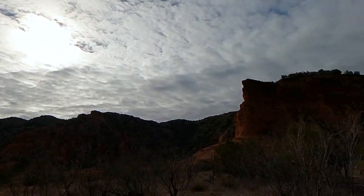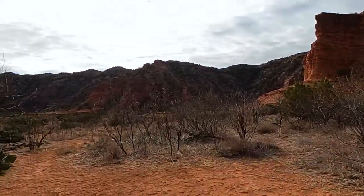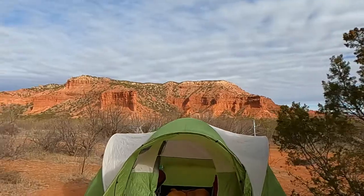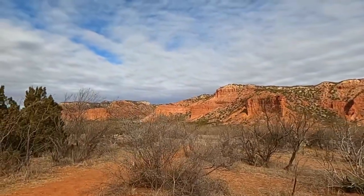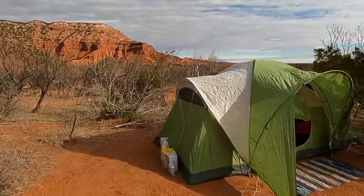We're at Caprock Canyon State Park, South Prong campsite. A little primitive camping, nothing too crazy. This is our view. Let that come into focus a little bit. And this is right here on the immediate side of our campsite. And the opposite side, this is our other view, which is not too bad.